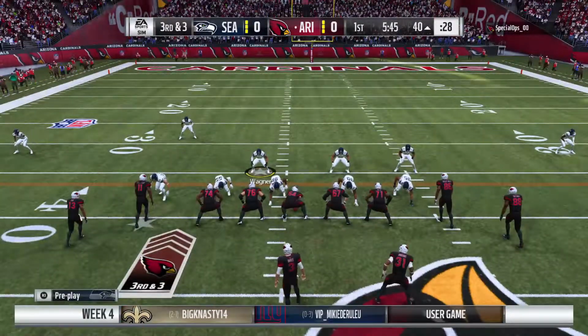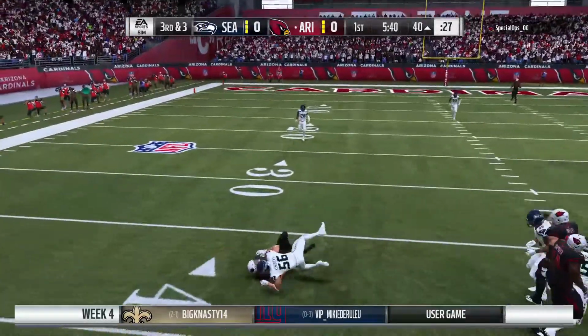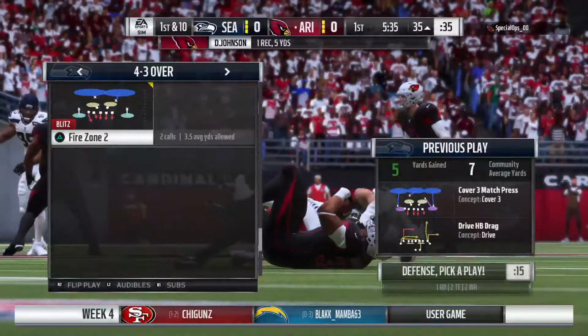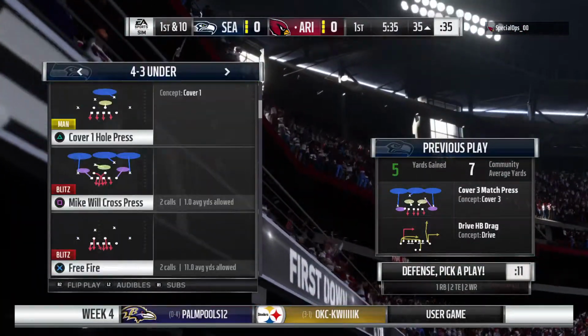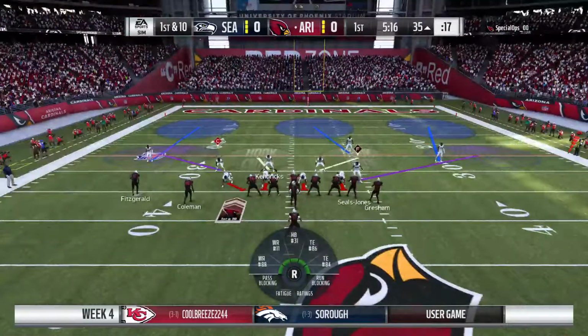A good chance this is 4-down territory if they're unable to convert. But right now looking at a 3rd and 3. This is Johnson. He's got it. And he's going to have the 1st down, yardage to the 35. At 5 yards on the play there as the drive will continue. Ball up to the 35 now as they come up on 1st and 10.